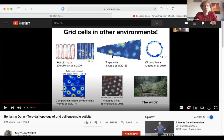I guess one question would be, either in the hairpin maze or the wagon wheel track, do all trajectories of the rat coincide with straight lines in the rhombus? Do they correspond? And are they saying they do? Yes, basically, yes.